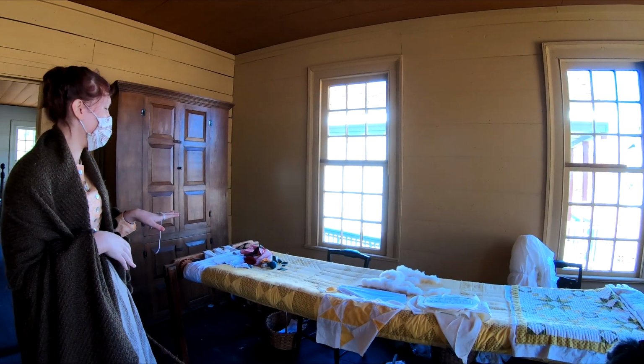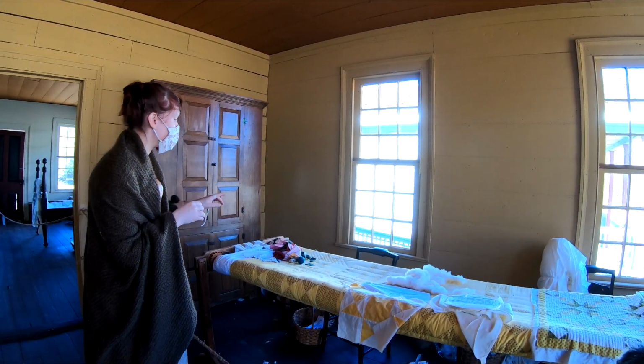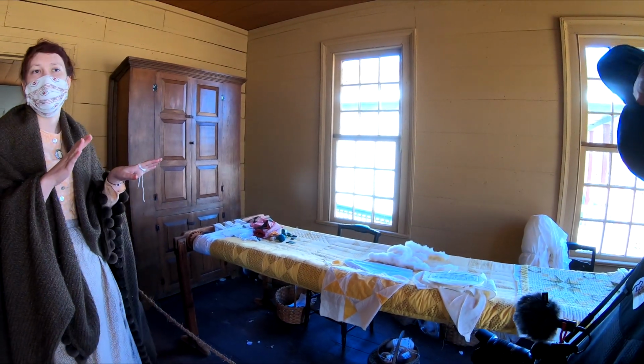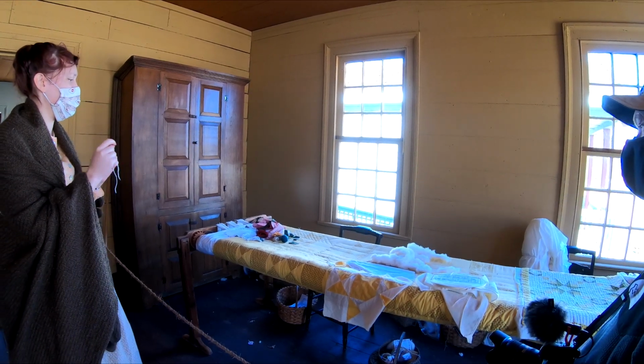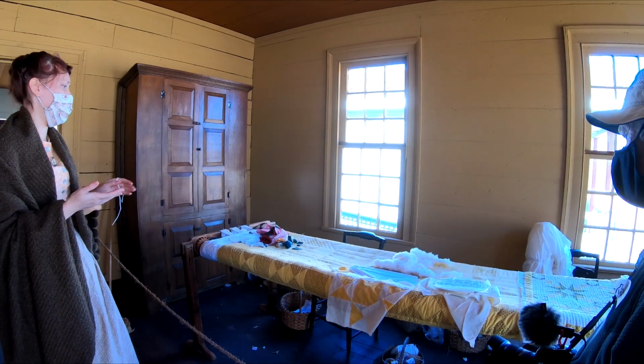During this time period, one of the ways you can tell is the stitches are very small and close together, to try to keep the batting from separating. Today you don't really need those really close together stitches because it is synthetic and it is in one piece.